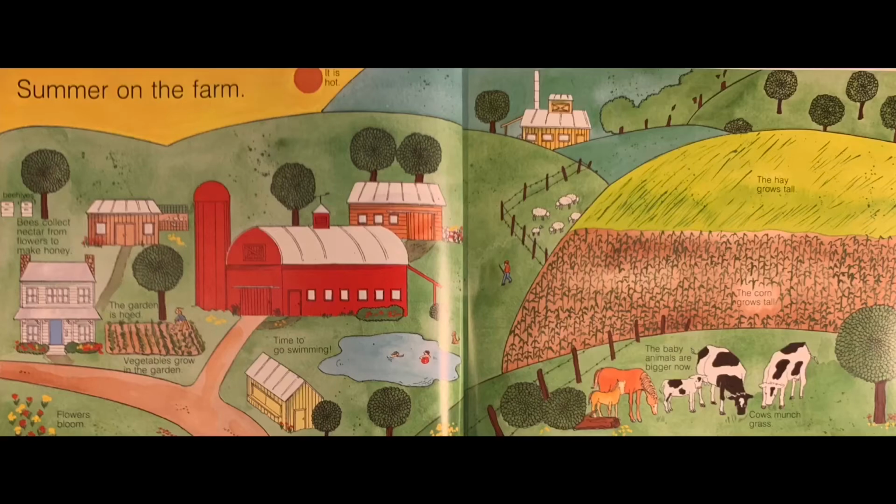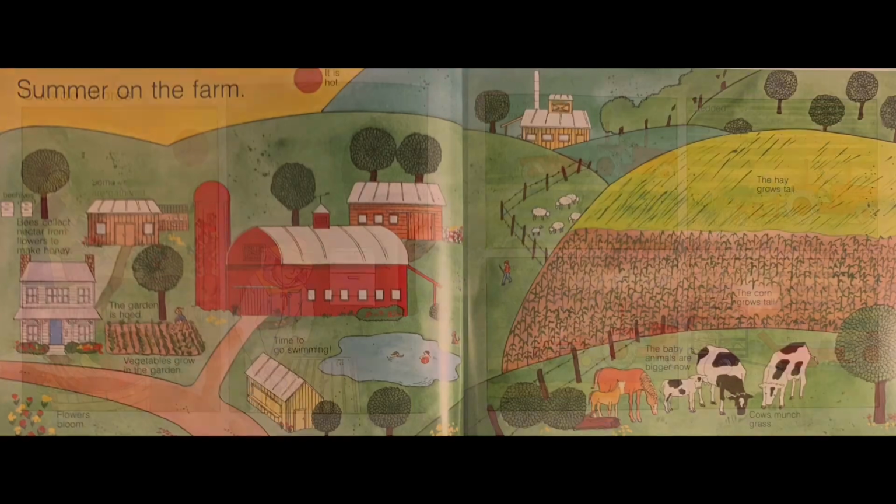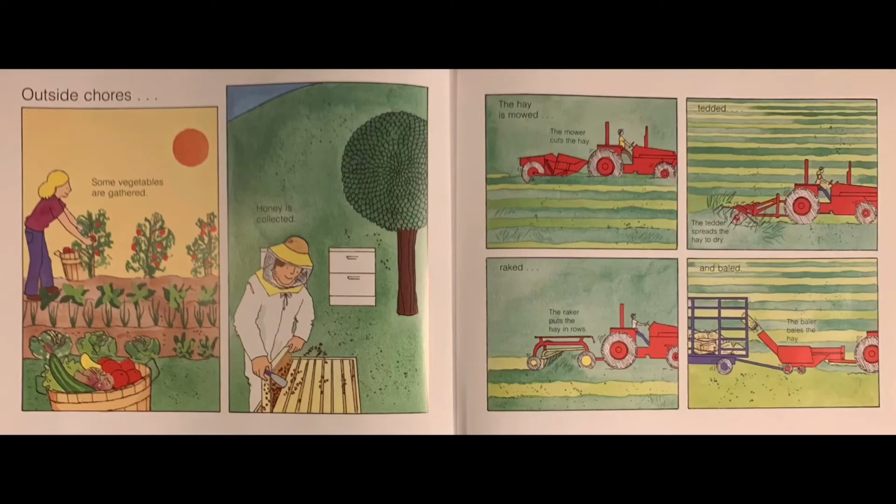The hay grows tall. The corn grows tall. The baby animals are bigger now. Cows munch grass. Outside chores. Some vegetables are gathered. Honey is collected. The hay is mowed, tedded, raked, and baled.